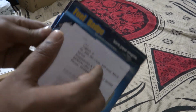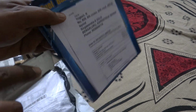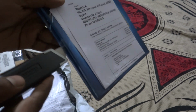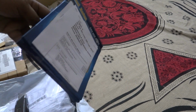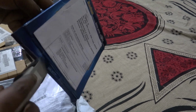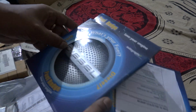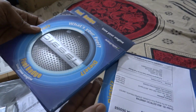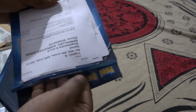So these are two numbers. I ordered these for both my Scorpio as well as my Hyundai Accent vehicle. Since I did not have any of these fuel badges, one was the diesel that I wanted for my Scorpio, and the other one was a petrol, Hyundai Accent petrol fuel badge.